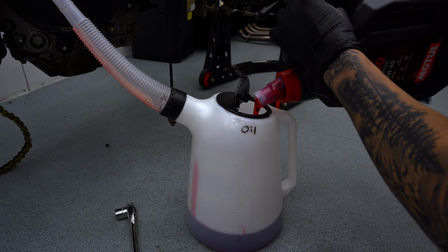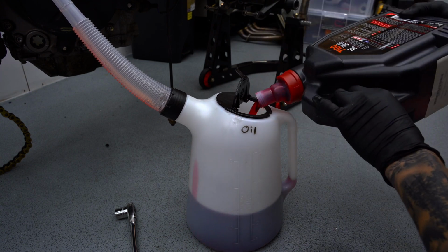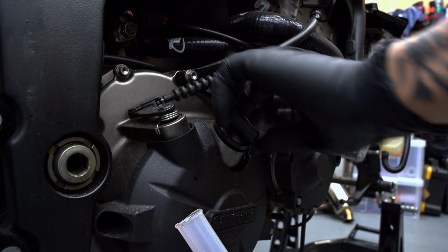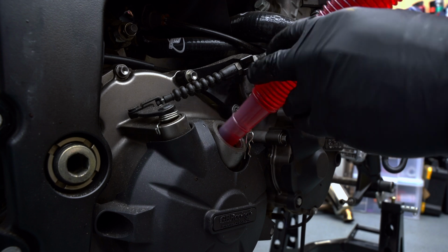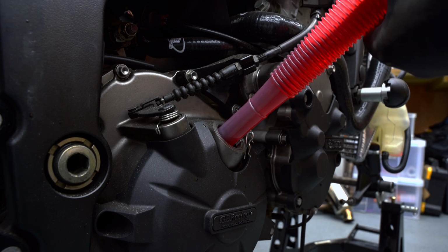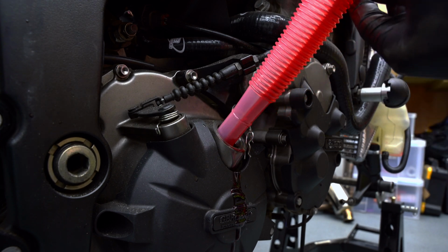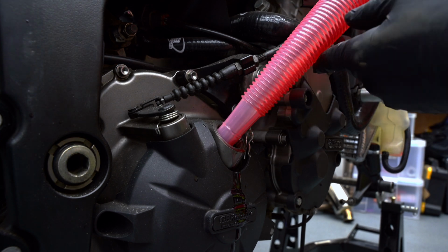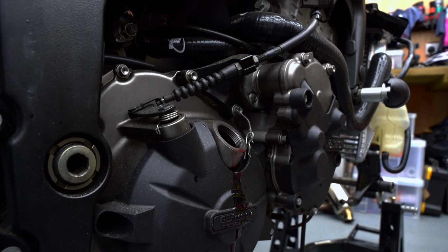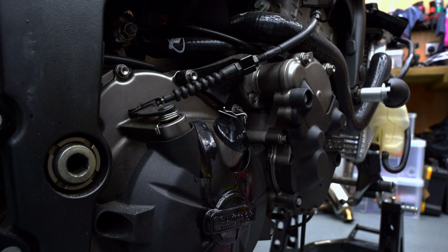So double check online or in your Haynes manual what the manufacturer's specification is in terms of how much oil is required, whether it's an oil service including a filter or without a filter. Once you've found that, double check the type of oil, whether it's 5W40 or 10W40, and then get on to filling the bike up with the oil that's required. Then we've just got to tighten the cap back up, stick the retaining clip on, and we're good to go.